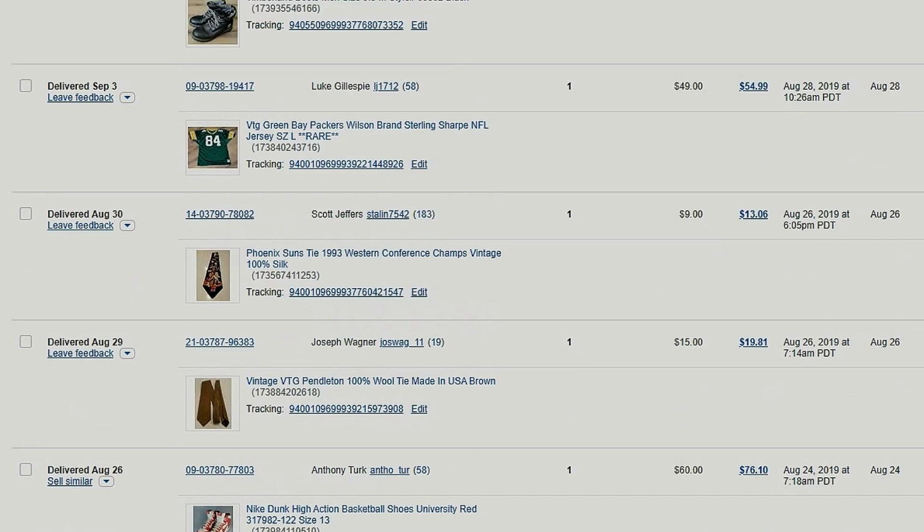So a couple more ties. We have a Phoenix Suns tie that had been sitting around for quite a while. I had a couple watchers on it, and I made an offer to one of the people watching it just to get rid of it. They accepted, and it cleared out inventory.